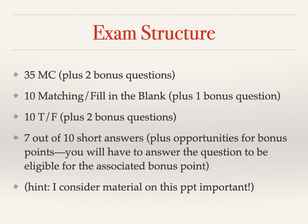Should I answer 7 out of 10? These are short answers, so about 4 to 7 sentences apiece. You'll notice that Blackboard labels them as essays. Don't worry, you don't have to write an essay. You just have to write a short answer, which again, I consider a short answer about 4 to 7 sentences. Maybe for some you could write a little less. Maybe for some you feel like you want to write a little bit more. They should be complete sentences, right? These are short answers, but they don't have to be full essays.